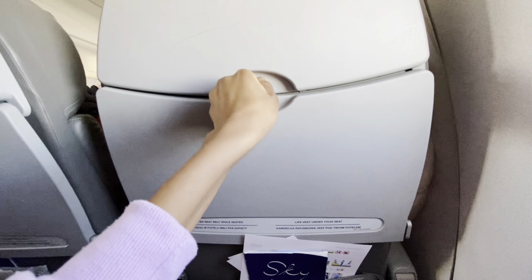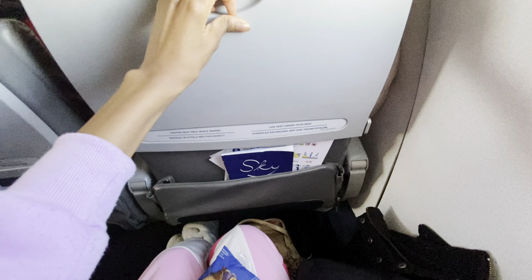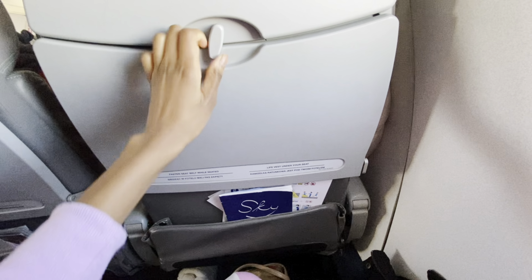There's a table that you can use to eat, I guess, and put water or work on your laptop if you're allowed to. Or you can watch movies from there.